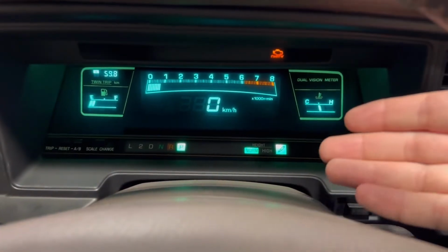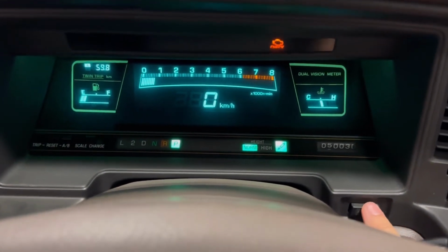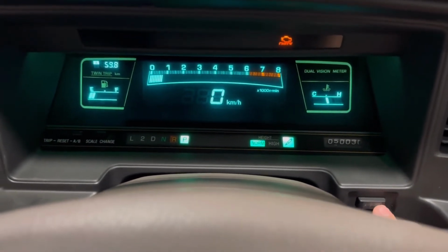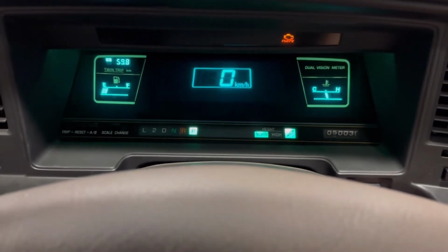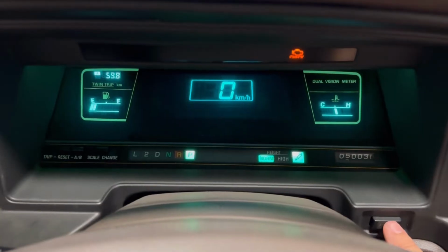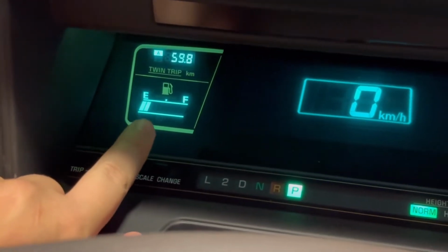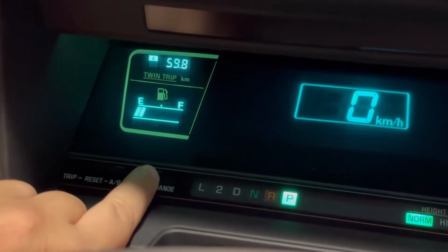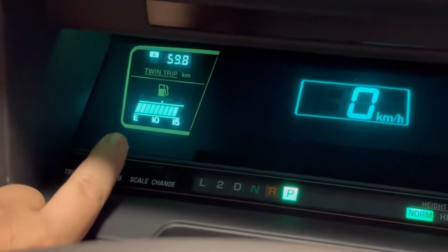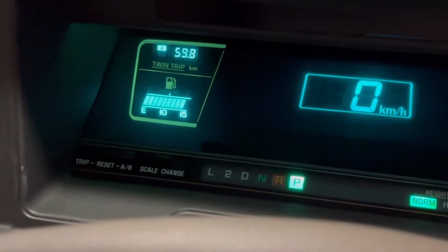Now, of course, the digital cluster here is super cool, but watch what happens when I press this button here. You can see it's got a tachometer in it, but if you want to simplify things, you just press this button and it gets a completely different display just showing the speed. Further still, if you look at the gas gauge here, you can see we're pretty low on fuel here, but if you want to know exactly how much fuel you have left in the tank, you press this button here and you can see it zooms in for you so you know exactly how much fuel you have left.